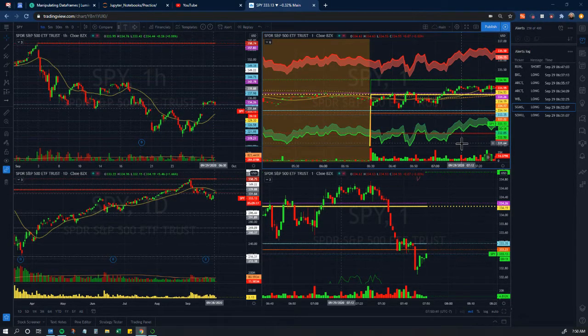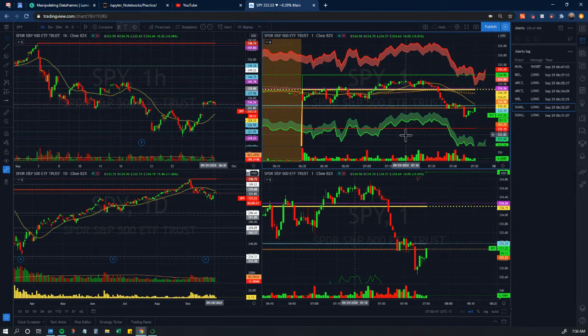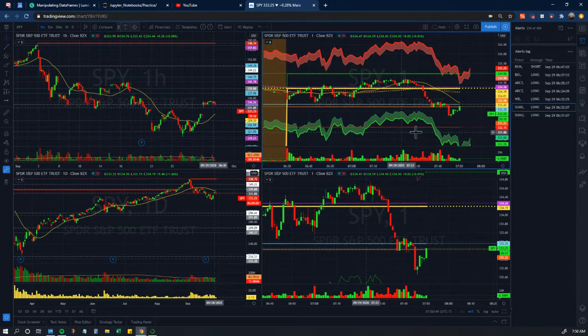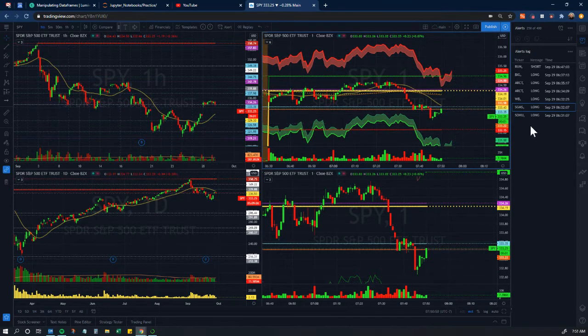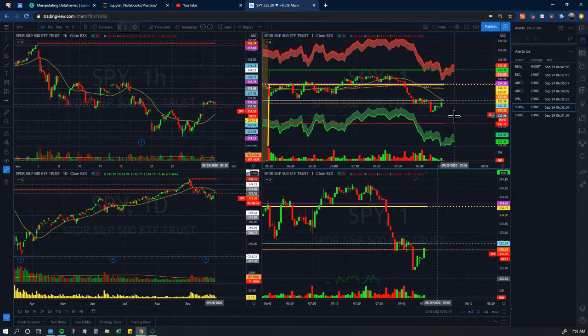I'm learning coding as well, and TradingView has a really easy to learn coding language. So what I did is I coded the logic that's used in the True Trader method as alerts that come through, and I activate them around 6:30 Pacific time. So that's during market open.